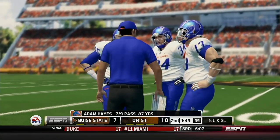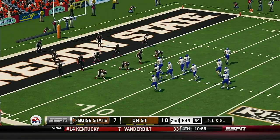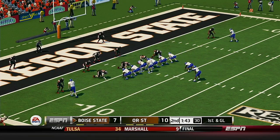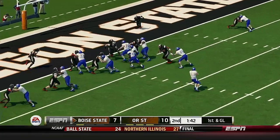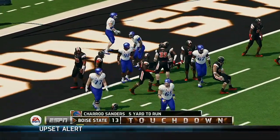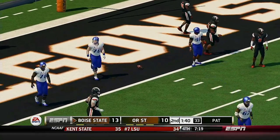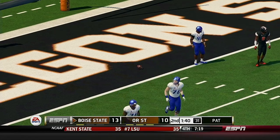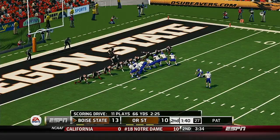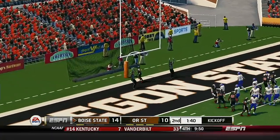He made a really good move at the line of scrimmage. Sometimes all you need to do is throw off the defender's timing just a little bit at the start of the play. First and goal from the 5. They're knocking on the door. Touchdown, Broncos. Converts the extra point.